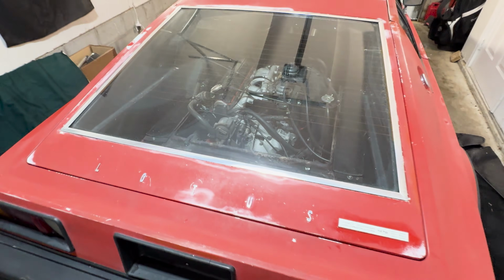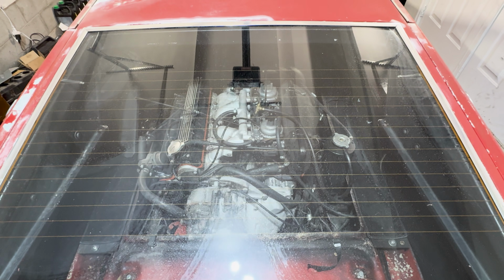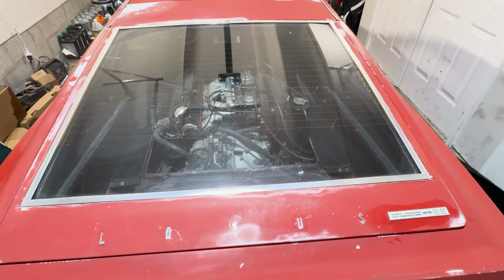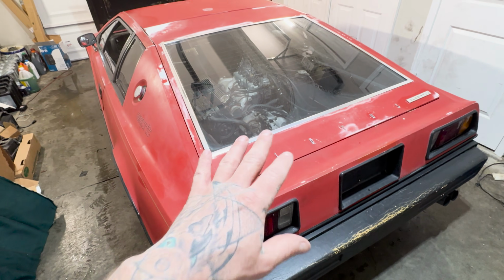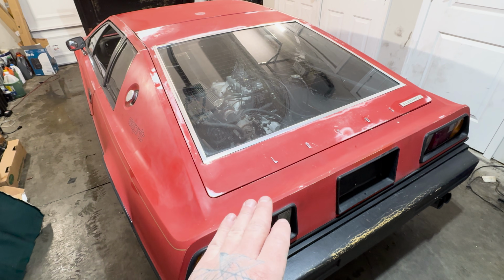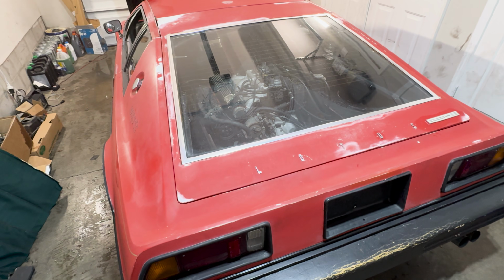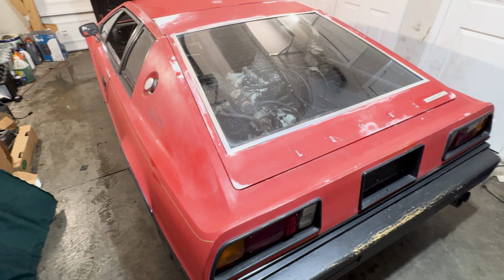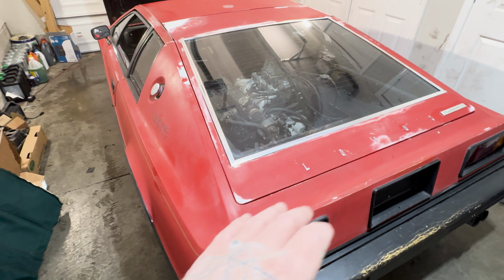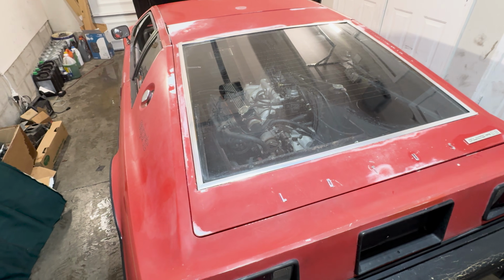We have a huge glass in the back here, and that houses a 2-liter 4-cylinder that puts out about 160 horsepower. Now that doesn't sound like anything crazy, but when you think that this car weighs less than 2,000 pounds, that's actually pretty peppy, especially in 1977. Cars in the United States were making 180 horsepower out of 7-liter big blocks, so the same amount of power out of a 2-liter 4-cylinder, I think that's not bad.